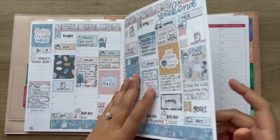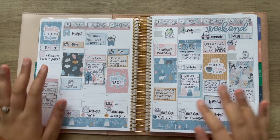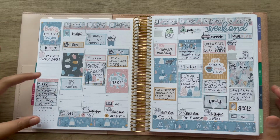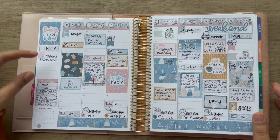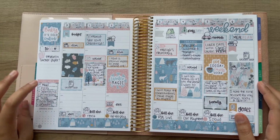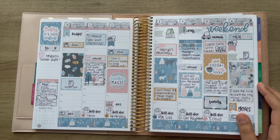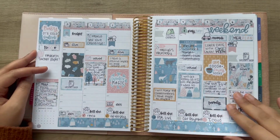Here is a little peek back at last week. I know last week we ended off with nothing on the page except the stickers. So I decided to add in my meal plan and then just a little to-do list. I don't typically like to put my meals in my planner, but I figured why not? I love this sticker that she included.